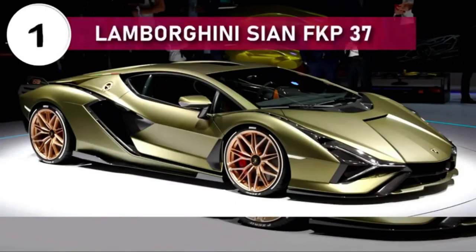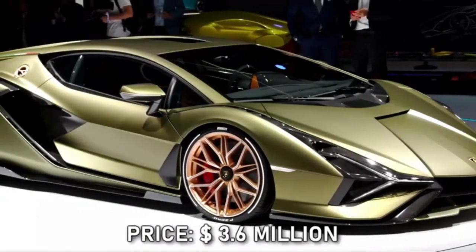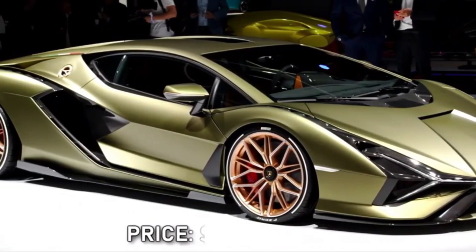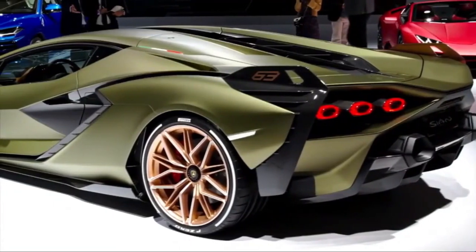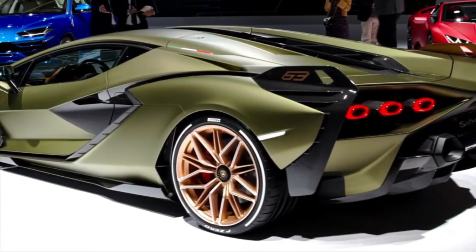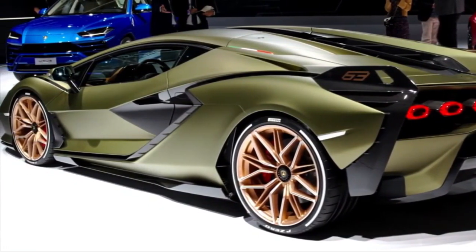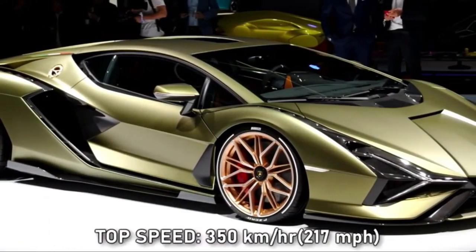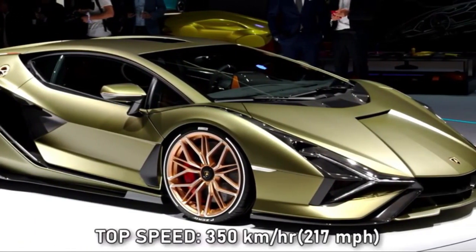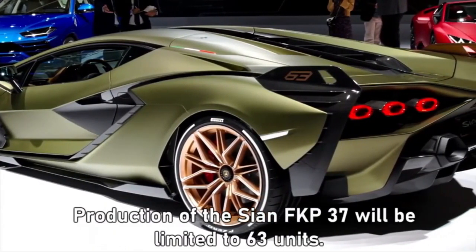Number 1, Lamborghini Sian FKP37. Price, $3.6 million. The Lamborghini Sian FKP37 is an Italian mid-engine hybrid sports car produced by the automobile manufacturer Lamborghini. Unveiled online on 3rd September 2019, the Sian is the first hybrid production vehicle produced by Lamborghini. The car attains an electronically limited top speed of 350 kilometers per hour or 217 miles per hour. Production of the Sian FKP37 will be limited to 63 units.